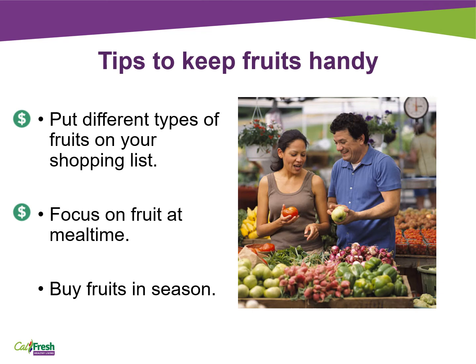Focus on fruit at mealtime. So you can slice bananas on top of 100% whole wheat breakfast cereal, place apple slices in a peanut butter sandwich for lunch, or add canned peaches or raisins to a salad at dinner.